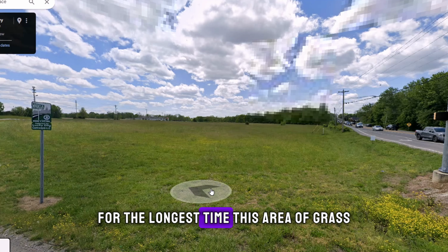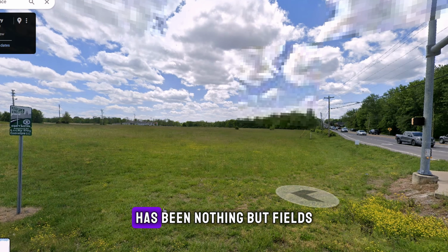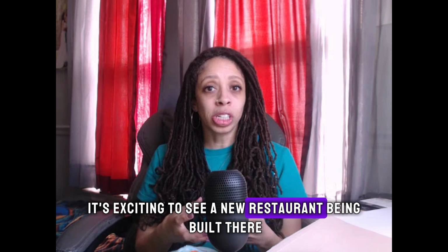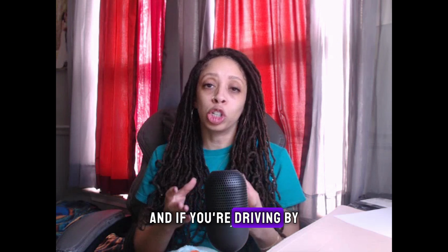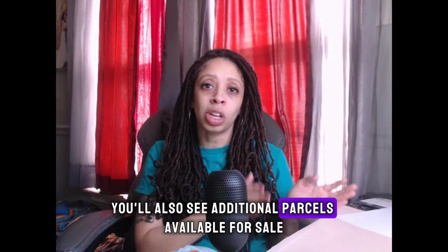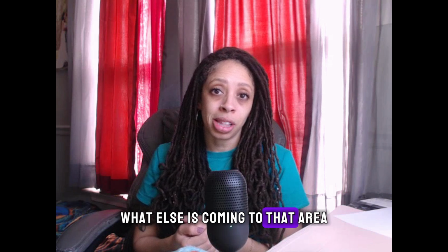For the longest time, this area of grass on the corner of Miles Johnson Parkway has been nothing but fields. It's exciting to see a new restaurant being built there, and if you're driving by, you'll also see additional parcels available for sale. So we will see in the future what else is coming to that area.